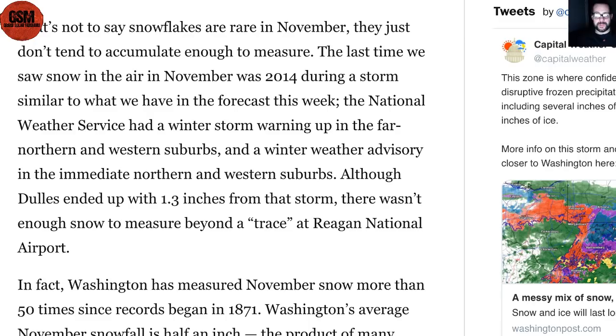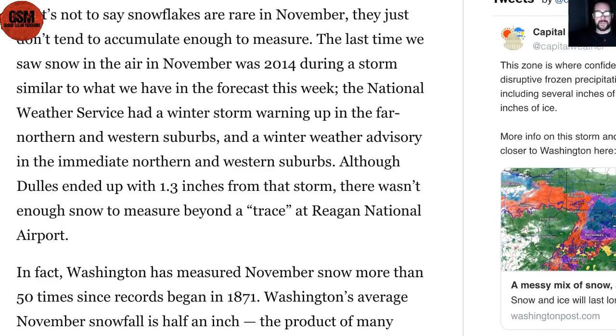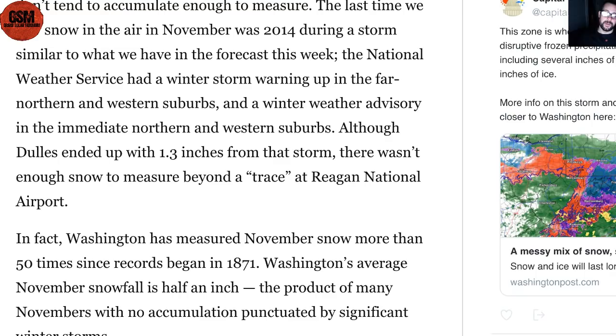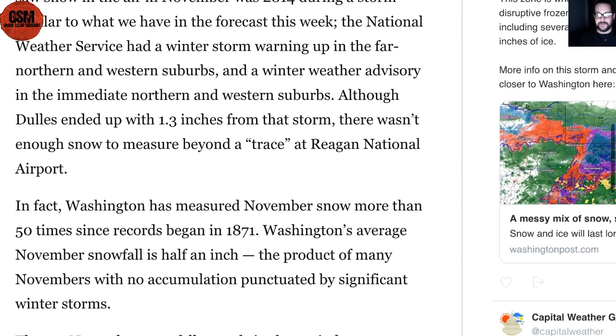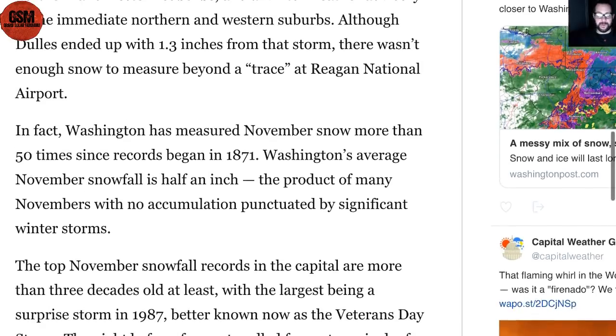The last time we saw snow in the air in November was 2014 during a snowstorm similar to what we have in the forecast for this week. The National Weather Service had a winter storm warning up in the far northern and western suburbs and a winter weather advisory in the immediate northern western suburbs. Dulles ended up with 1.3 inches of snow from that storm. There wasn't enough snow to measure beyond a trace at Reagan National Airport.